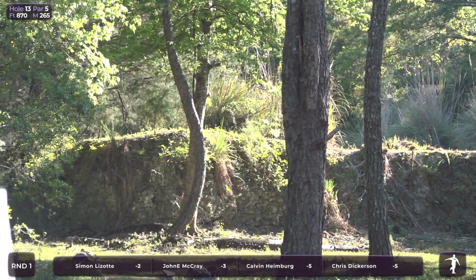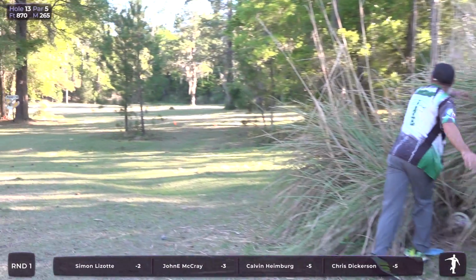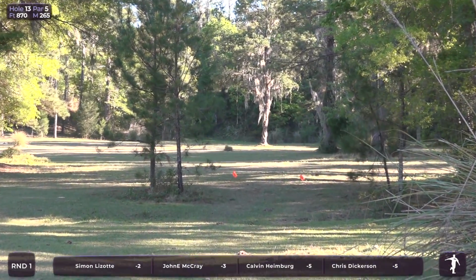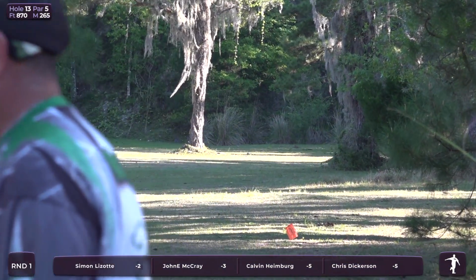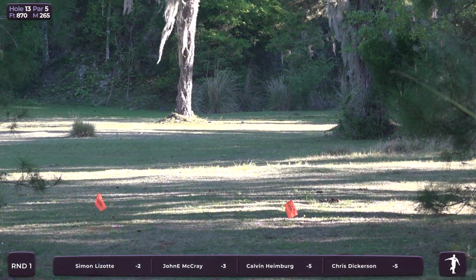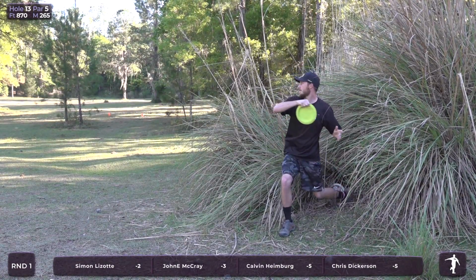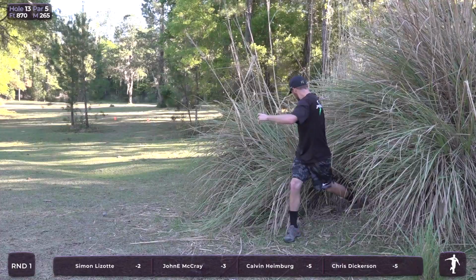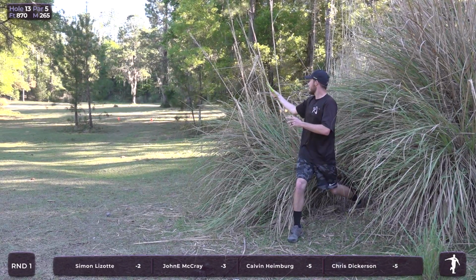Clean, and looks like an adjustment from all the previous throws. McCray is pinched up here in the sawgrass, which is a tough run up, and he makes the most of it. That's a pretty solid shot from where he was. Yeah, I think it's the best shot he could have almost possibly thrown from there. And Dickerson was no more than a foot or two from him in the sawgrass, and Dickerson maybe tucked in there a little bit more.